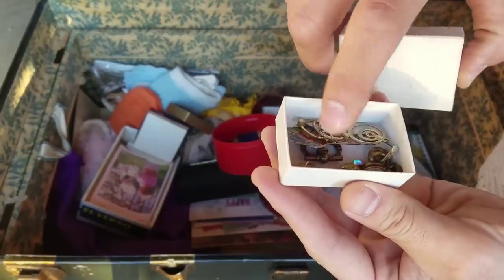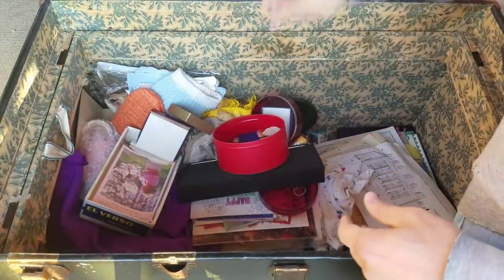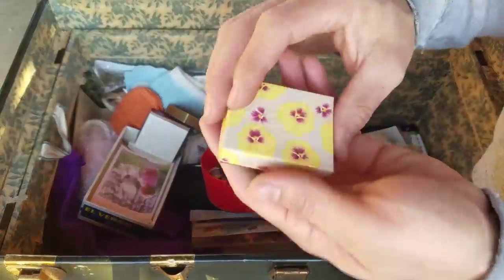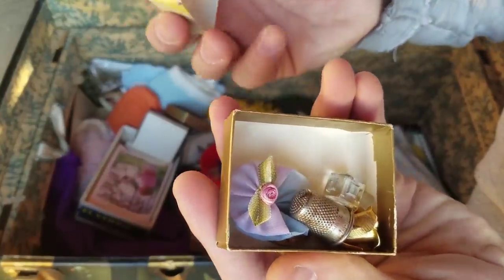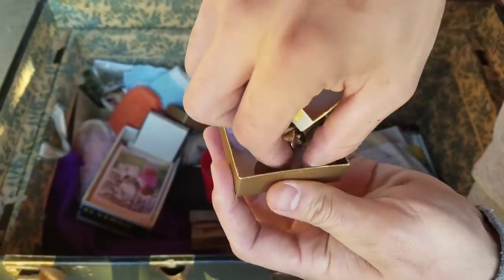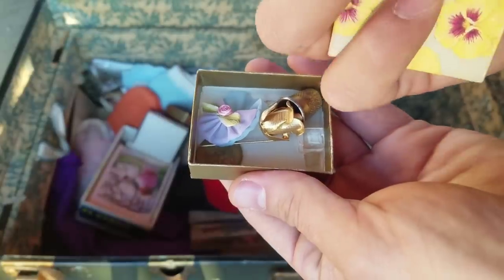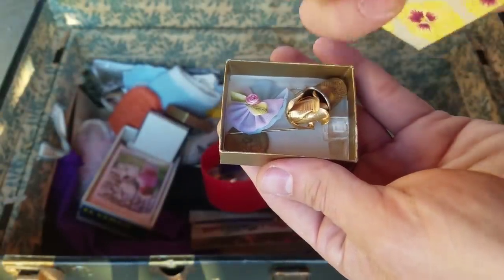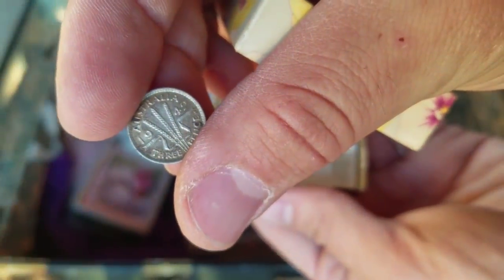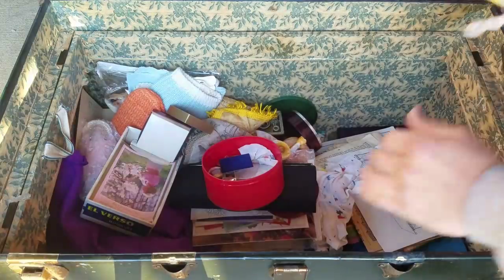Wow. Talk about a hit. My goodness. Okay, let's look at another one. It's a thimble. Some more coins. Let's see if we can show you. Okay. 1942 Australia. Wow. Okay, obviously serviceman. Or woman.